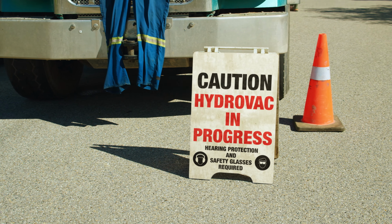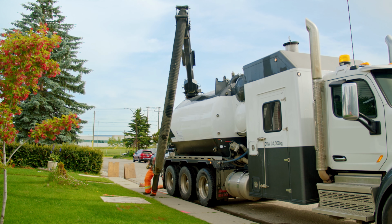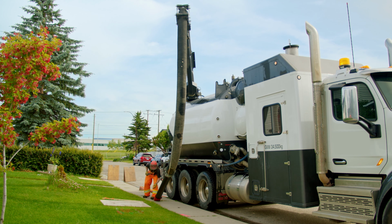Another construction experience is hydrovacing, where a large truck with high-pressure water is used to soften the soil and vacuum the loosened dirt, which enables safe ground excavation. It creates a hole to identify the location of current utilities and to ensure we do not damage any existing utilities while installing the fiber infrastructure. These holes are temporary and will be filled and remediated.